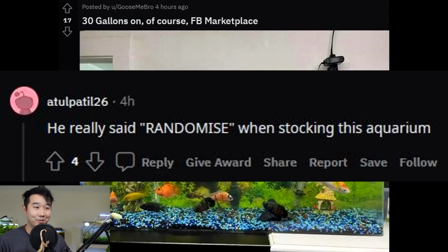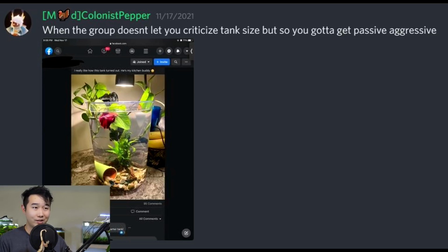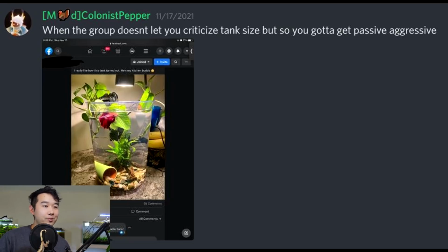He really said randomize when stocking this aquarium. No kidding. Arowana, flowerhorn, goldfish. Let's get it. When the group doesn't let you criticize tank size, so you gotta get passive aggressive with it. That's a very good starter tank. Let them have it, peps. That's how you do it.